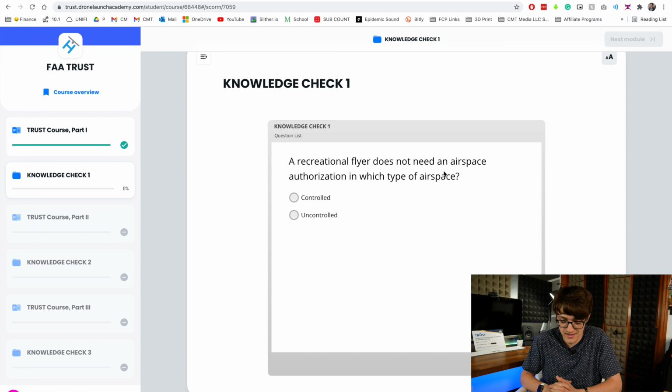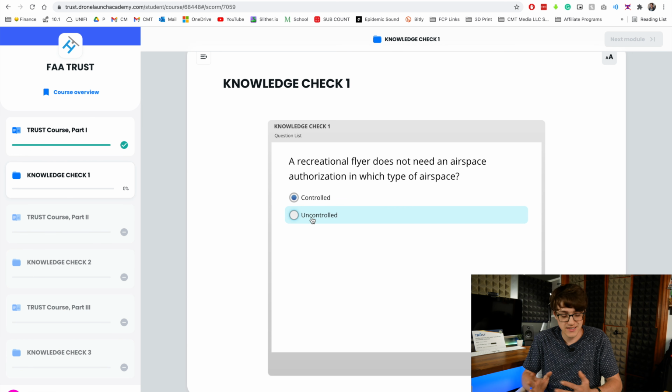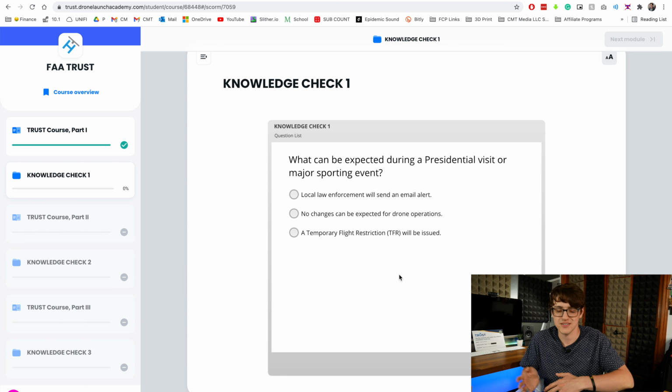Another question here I've got is: a recreational flyer does not need an airspace authorization in which type of airspace? We're going to say that you don't need it in controlled. I know that's wrong, but just to show you what happens when you answer a question wrong, it'll come up and say that you are incorrect. Controlled airspace surrounds many airports and requires an FAA airspace authorization prior to flight. When you click continue, as you can see, it does not move on. So you can choose the correct answer, click submit again, and once you've got it correct, it'll move you on to the next question. And that's how every single test question is.